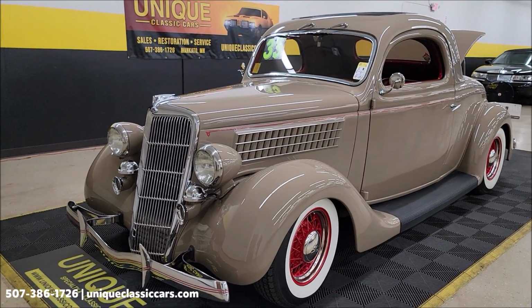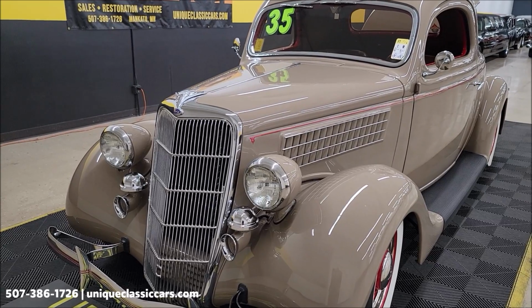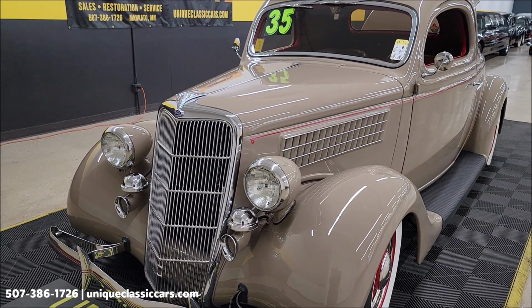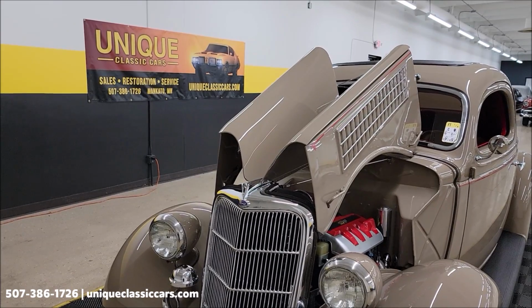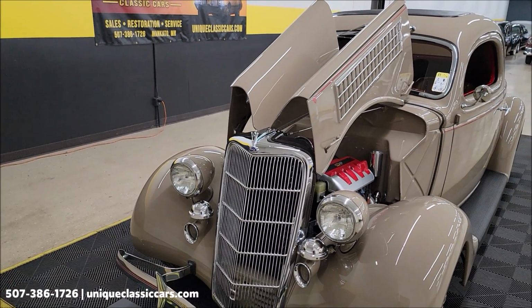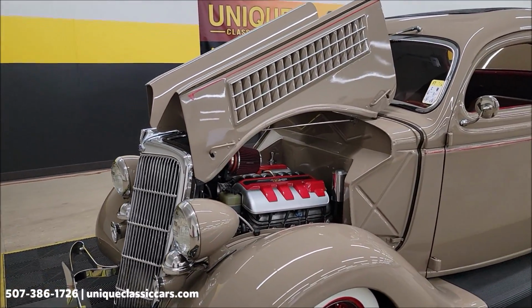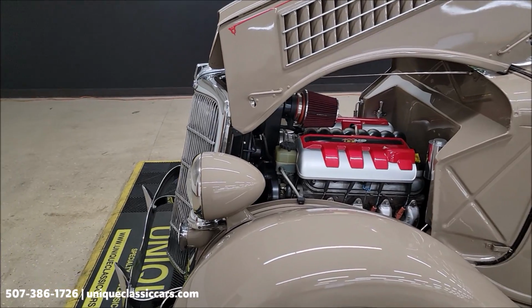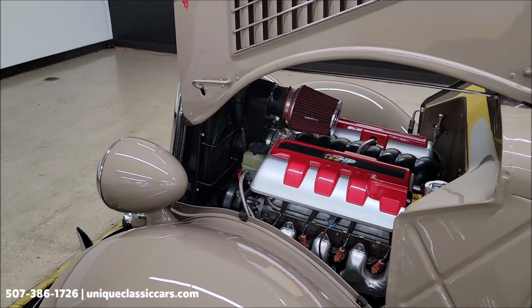I'm going to go ahead and pause this. I want to open up both sides of this hood so we can check out this engine bay. And remember to stick around to the very end of the video. We're going to drive this car. And here it is with the hood open. Imagine showing this car like this. Your local roll-ins, cruise-ins, local shows. This one will definitely take home some trophies.